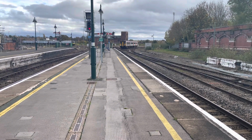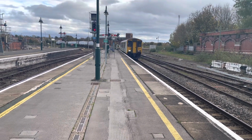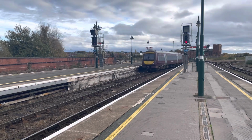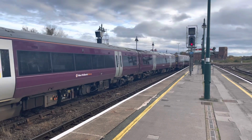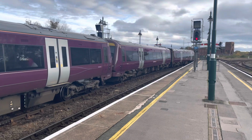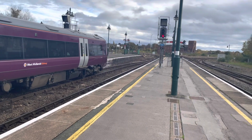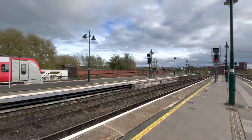Right, here comes the delayed 1251 Transport for Wales service to Cardiff from Manchester Piccadilly. That is 150280. And then here comes a West Midlands Railway service terminated here from Birmingham New Street. 170516 is on the front, and that is connected to another unit. There goes 175003 to Cardiff from Holyhead.